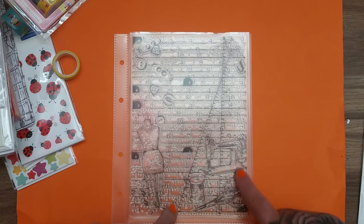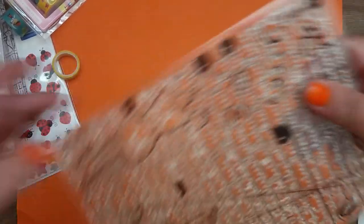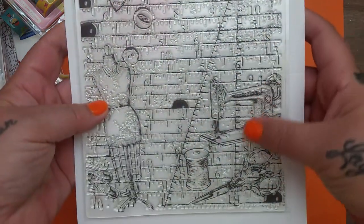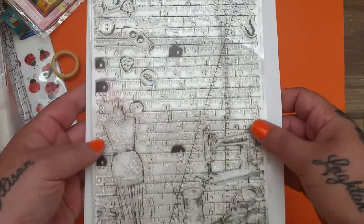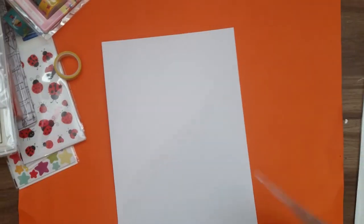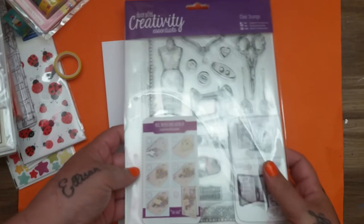It's got the sewing machine, and I don't know if you can see it very well, but I'll take it out. Let's see if I can put it on something white for you. Yep, you see, it's got the dress form, the sewing machine. Beautiful, beautiful background stamp. I watched Andrea use this in her sewing journal and thought it's beautiful. So when I seen it, now you got that one and you got this one.